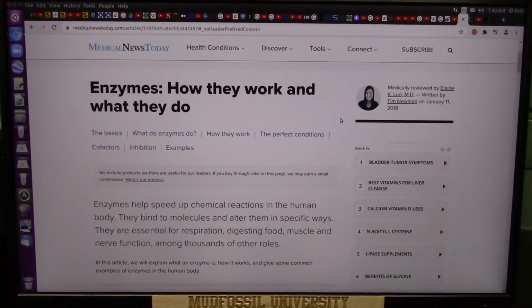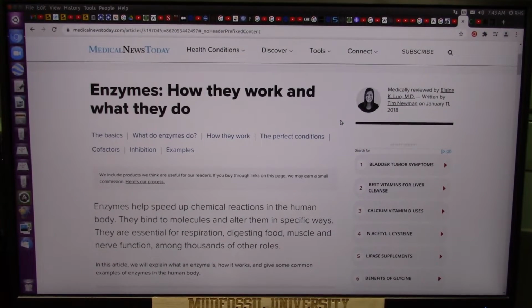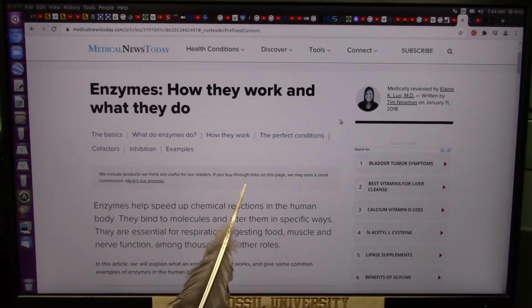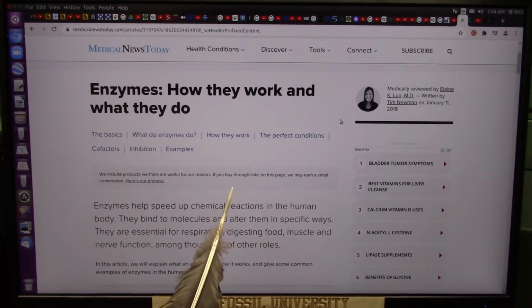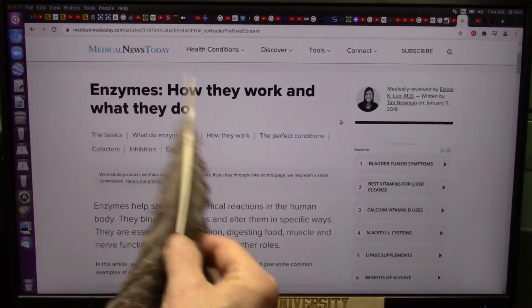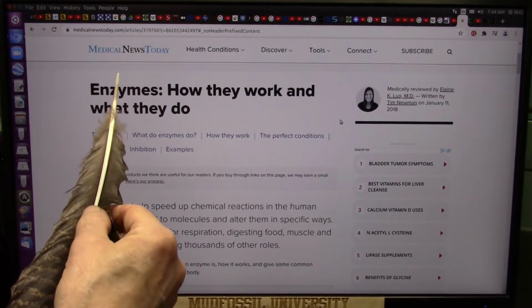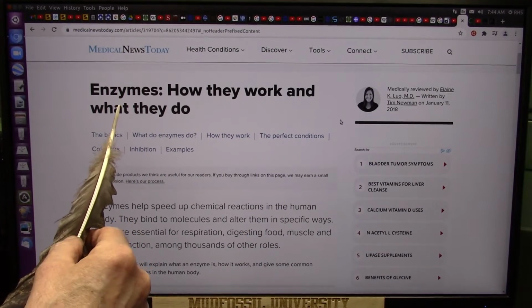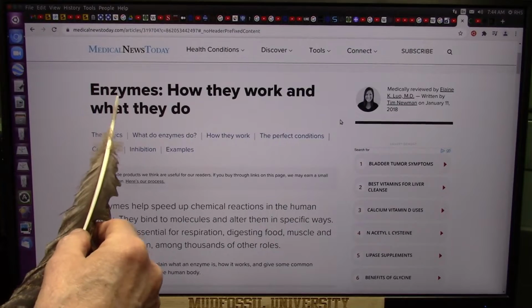Okay, so let's start wading into this now. Enzymes are the product of bacteria. So your bacteria lives in your body and it squirts out enzymes. And they are elegant. And these are the things that do the work in your body. These are the chemistry sets.